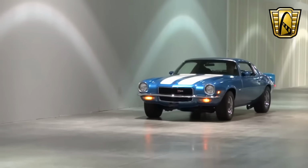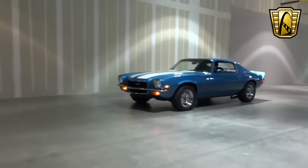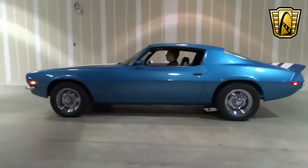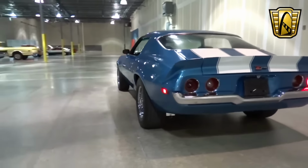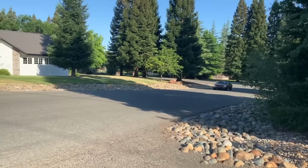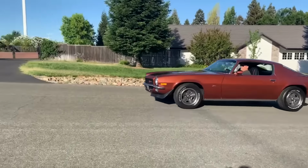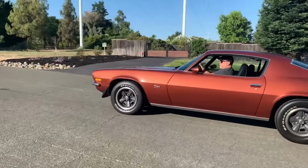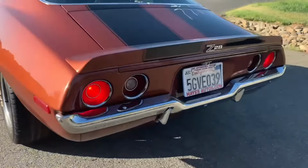While most muscle cars were beginning to bow under emission and insurance regulations, the 1971 Z28 was one of the last to stay true to the original formula. Small block, high compression, high revs, and pure man and machine connection. In many ways, it was a muscle car with the soul of a European sports car, but with Detroit's wild heart.